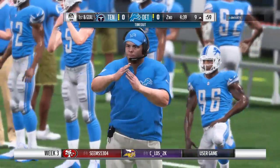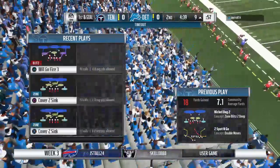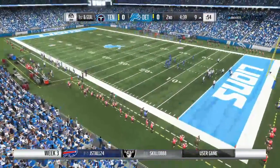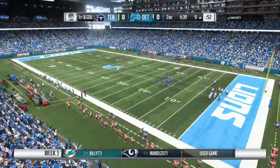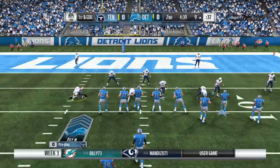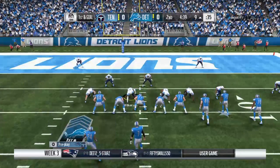And with the play clock winding down, we're going to get a timeout. They'll have 2 remaining as we step aside here in this second quarter. The Lions into the red zone for the first time. They're looking at a 1st and goal from about the 9.